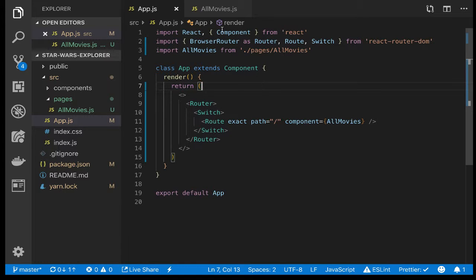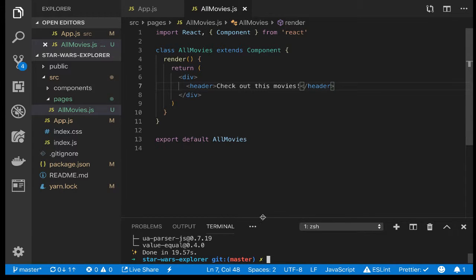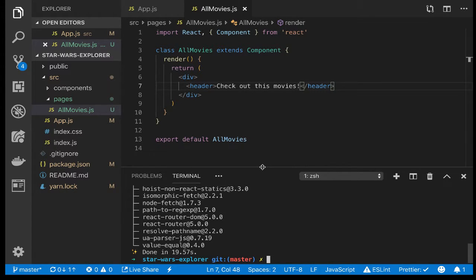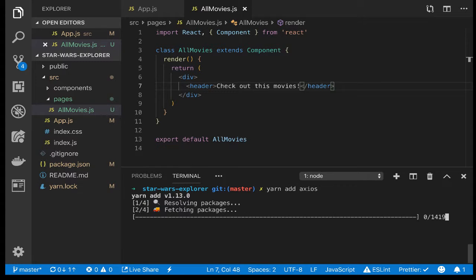All movies. I want to go to the Star Wars API and say, hey, give me all movies. So you're going to do your fetch on this page, right? Yep. And actually, I'm going to be cool and use Axios. Ooh, yarn add axios. While it's doing that, can you change movies to singular?